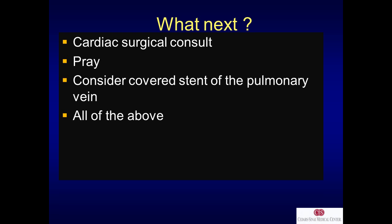So I said, give me just one chance. So I took a 6 millimeter by 18 covered stent. I don't have a picture of the covered stent. Basically, it's a stent covered with a material called PET, and it's got 2 layers of stents, and inside that is the covering, right? So you can just take the balloon up.